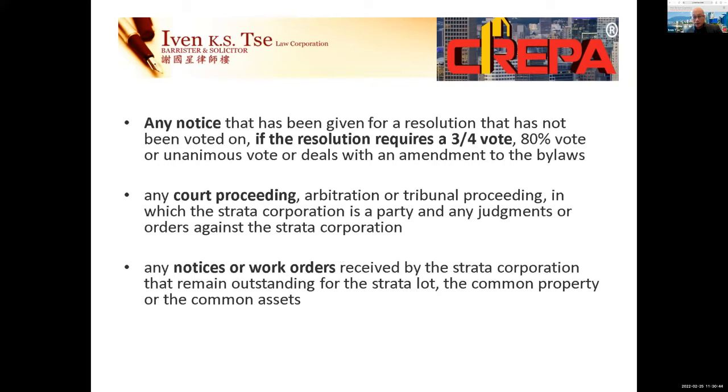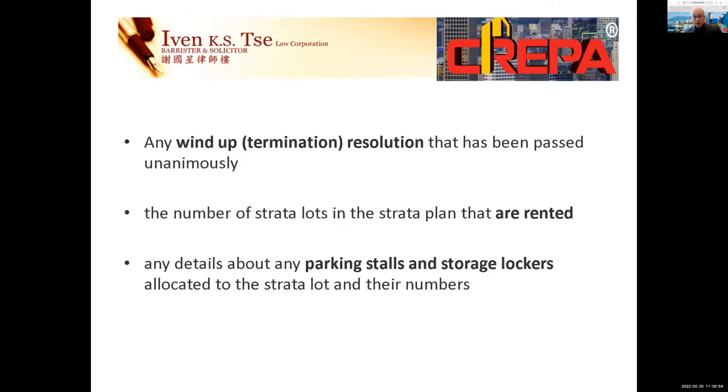Okay. Is it a resolution to increase the maintenance fees to pay for certain repairs, things like that? You need to know all about that. Okay, next, any wind-up or termination resolution. There are a lot of very, very old stratas that may want to sell to a developer, so this is very important. The number of stratas that are rented, that's very important.